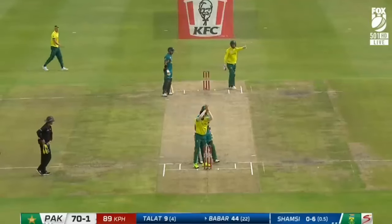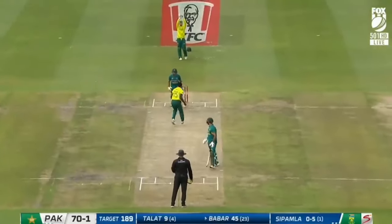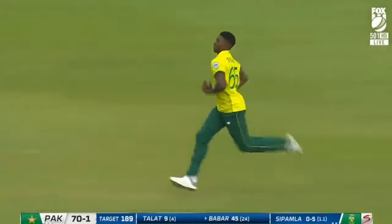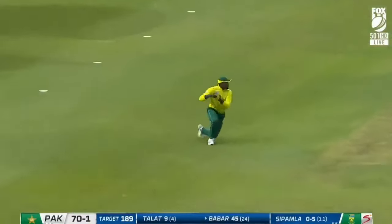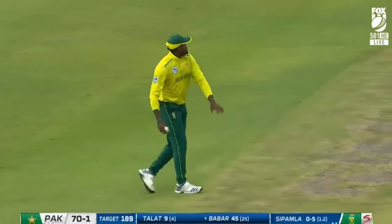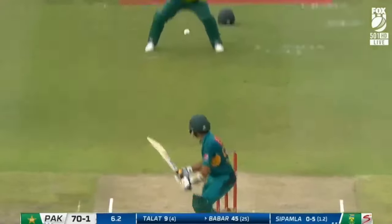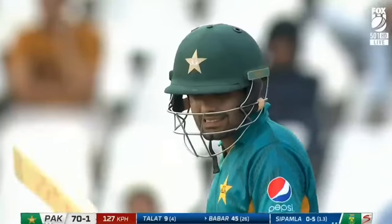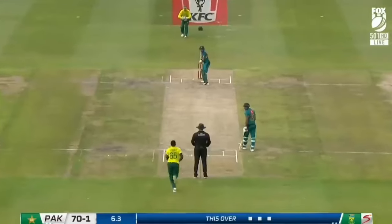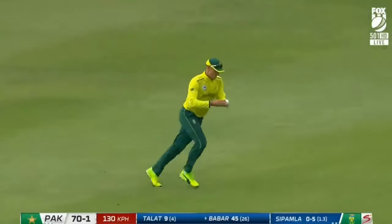A quieter over again. Starts with the dot again. Slower again, no pace on it again. And this is why I say, Makai. Bowling, bowling. Just listen to the crowd. Beautiful bowling. He's almost here.